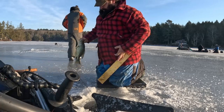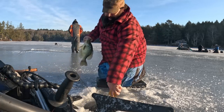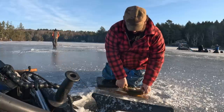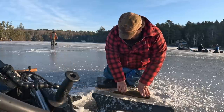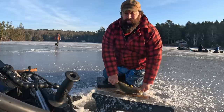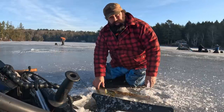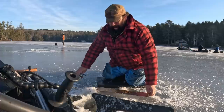Good measurement on him just to get recalibrated. You get so many of these, you think you know what they are. Mouth shut, he is 14 and 3 quarters. So right in that 15 range. 14 and 3 quarters, it's time to move. We got to get back on those 15s.